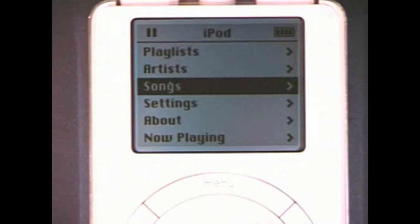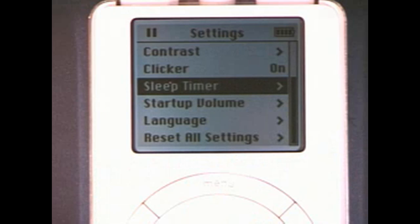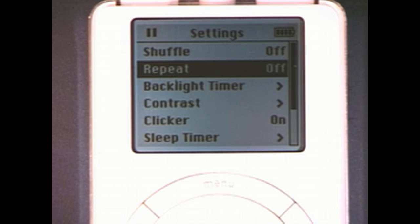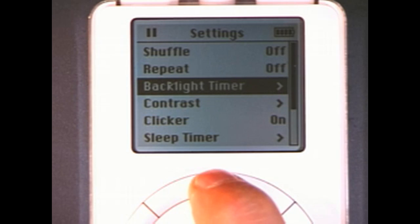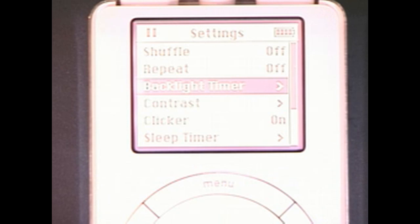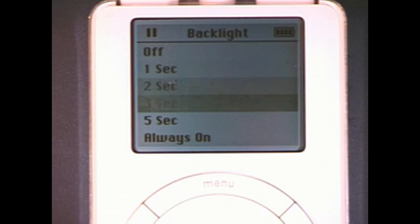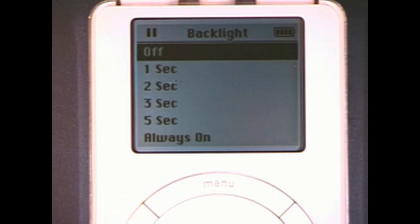So the other thing we have is some cool settings here. We can go up here and turn Shuffle on, which will randomly pick a song from a playlist or your whole library if you'd like. We have Repeat one or all songs on. We have a backlight timer. Let me just turn it on for a minute. When it's dark, it doesn't look so good up here, but when it's dark, it's really gorgeous. And you can choose to have that backlight timer stay on for a certain amount of time.